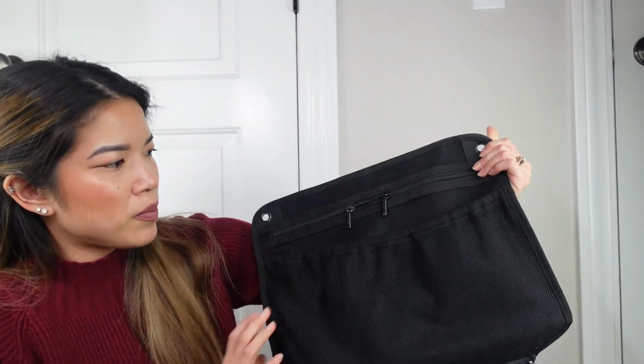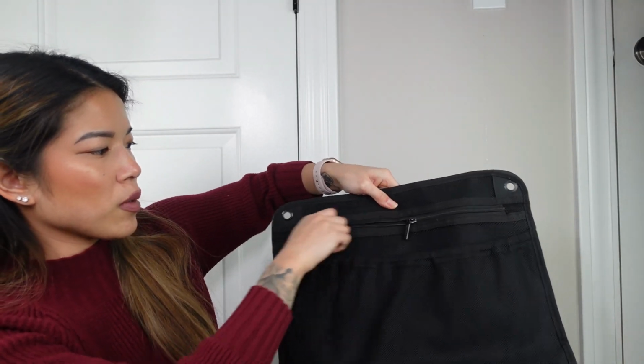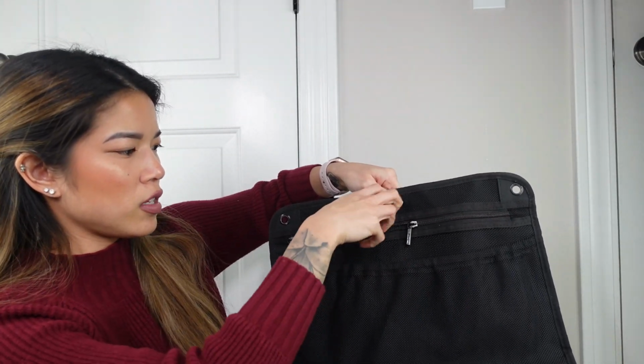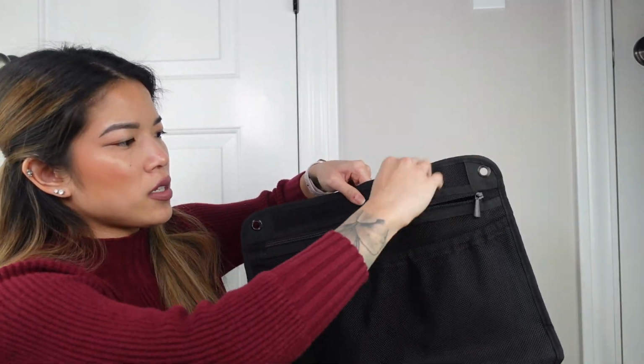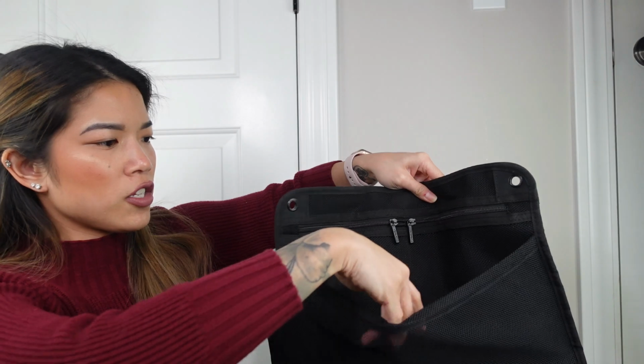This is just a huge pouch where you can fit a whole bunch of stuff inside of here if you want to. Then on the other side, it basically just has 2 separate pouches. Like this isn't connected, so these are like skinnier pouches. You have this side, and then there is this side right here that's identical. Then this is just like a little mesh thing in case you need to have things easily accessible, maybe like tissues or paper towels or something.